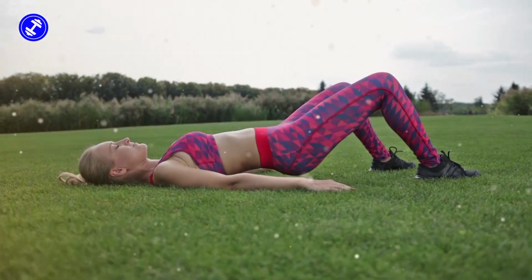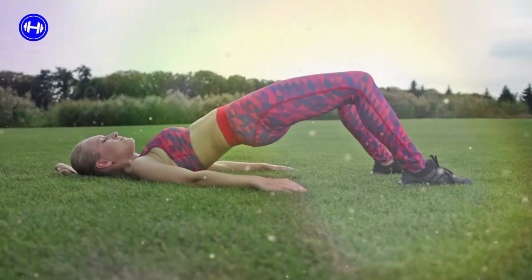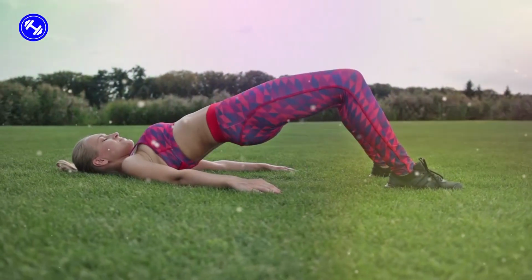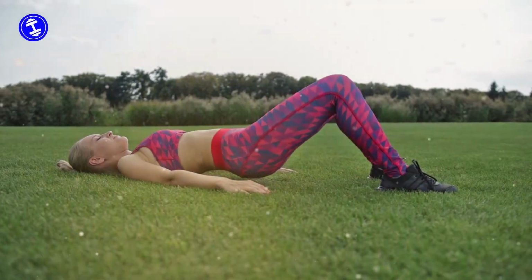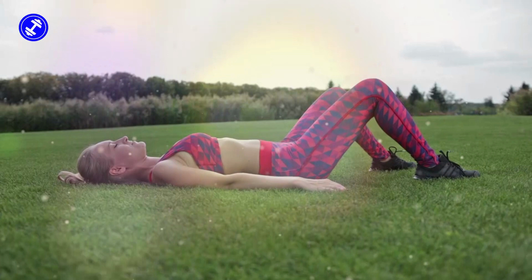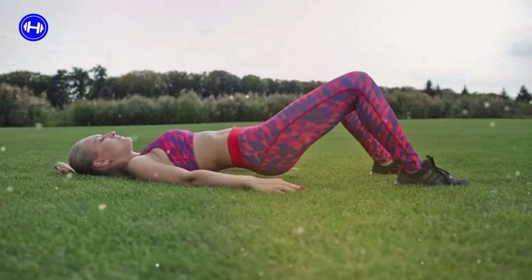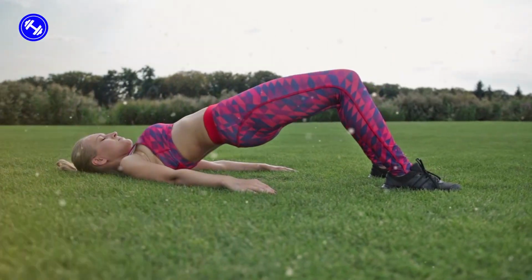Lie on your back with arms tucked on each side and knees bent at hip width apart. Inhaling, stretch your arms towards your feet and lift your hips as you roll your spine. Try lifting yourself higher by pressing your shoulders and arms. Stay in the pose for 4 to 6 breaths, and then while exhaling, place your back on the floor.